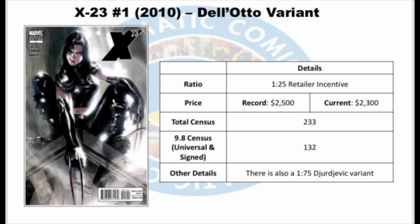And the grades right below that, 9.6, 9.4, they go for a lot of money too, easily over $1,000. So this is one that if you come across this book, it has a ton of value to it. But there are a few more on the census of this one. There are a total of 233, with 132 as the 9.8. Now, this character's tie to Wolverine definitely increases the popularity of this book. Also the fact that a lot of people think we might be seeing X-23 at some point in the MCU.